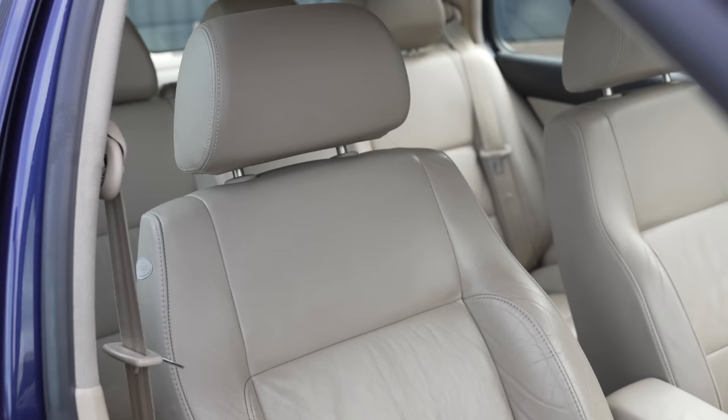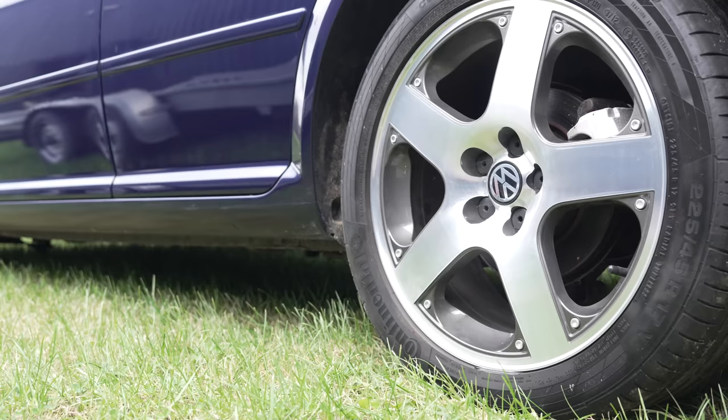I know they're really well made. Mark IV Golf's one of my brother's favourites. It's cool, isn't it?